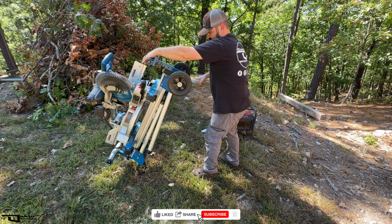I get a lot of questions about this saw on a video I did almost a couple of years ago now. I've been using it for quite some time. Let me show you. When I purchased this saw, I bought it with the stand.